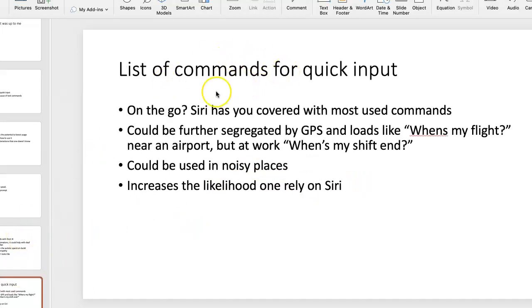List of commands for quick input. So pretty much with Siri, just your most used commands, separated by GPS or time of day, like late at night having your alarm clock, or if you're at an airport, reminding you when your next flight begins. I think this would be cool because it wants you to get used to using Siri, and then it'll further incentivize it by doing quicker command inputs, getting to know you and what you use Siri for.